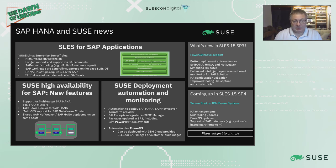In fact, there are some improvements in the high availability support for SAP, new features such as support for multi-target SAP HANA scale-out clusters, an improved takeover blocker for SAP HANA, multi-SID support for NetWeaver, and the ability to do shared SAP NetWeaver and SAP HANA deployment on the same hosts. So very interesting developments here.